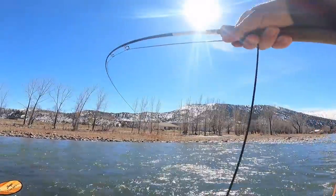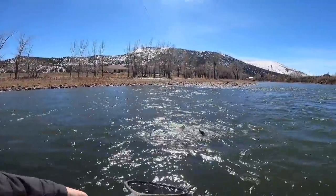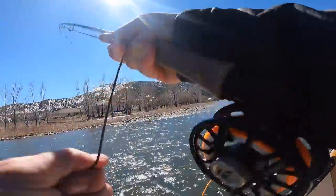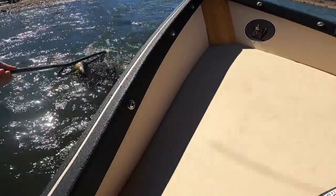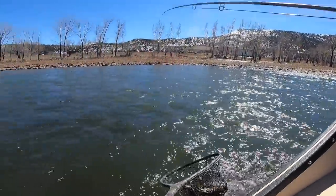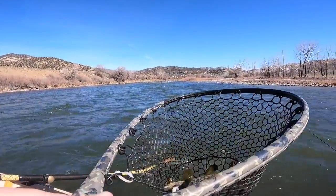Oh, there he is. Yeah. Nice. Solid fish. Got it. Thank you. Oh, hang on. I need a little more line. Oh. There we go. Got it. Nice fish. Yeah, buddy. I'm going to pull over here. We'll get a snap.